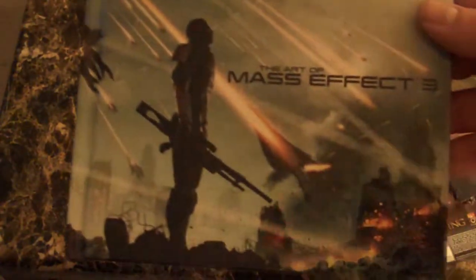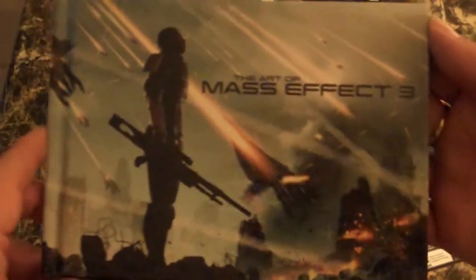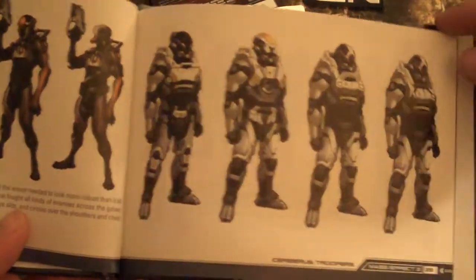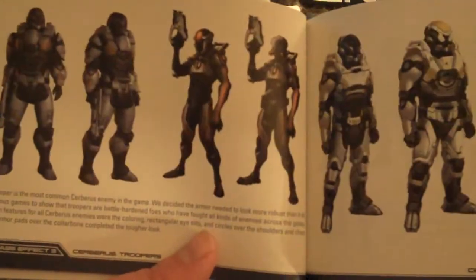And of course, the art of Mass Effect 3. Tons of character profiles. And of course, gorgeous artwork. Flip through a couple pages so you could see it. Taking a look at some of the locations.